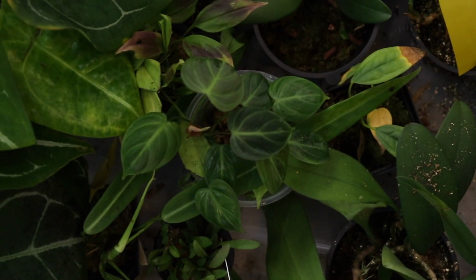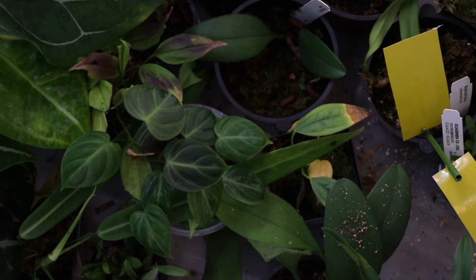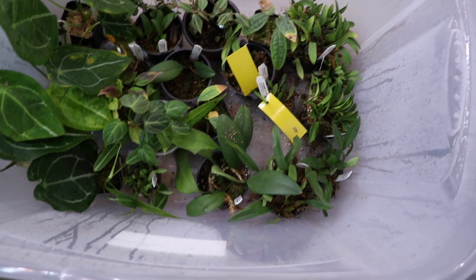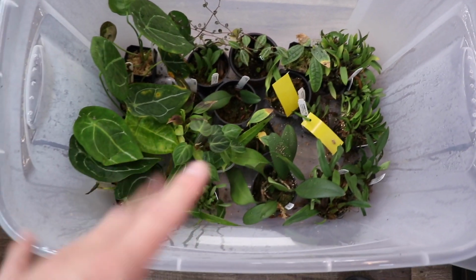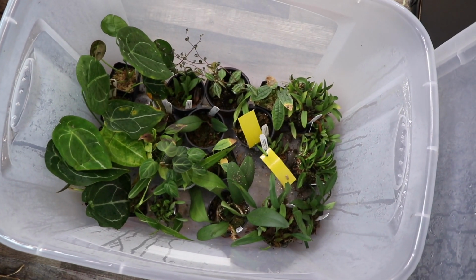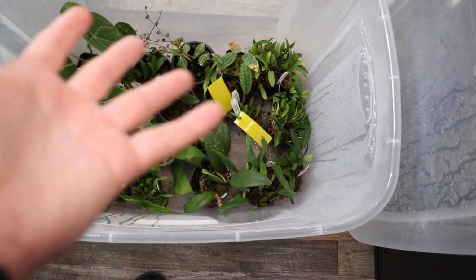I also have some Philodendron Choco Reds, some seedlings, but I don't think I'm going to let go of those just yet. What else do I have in here? There's some cool bulbophyllums in here that might be coming as well, but if you're interested in knowing what's in here, just let me know. I do plan to do an entire plant tour and show you every plant that I have, so it'll be like an hour long, but could be kind of cool.